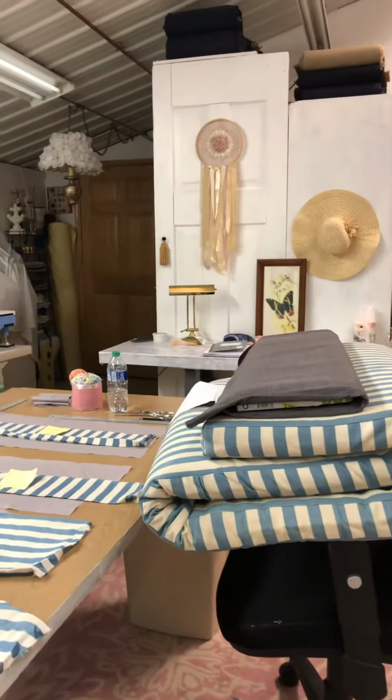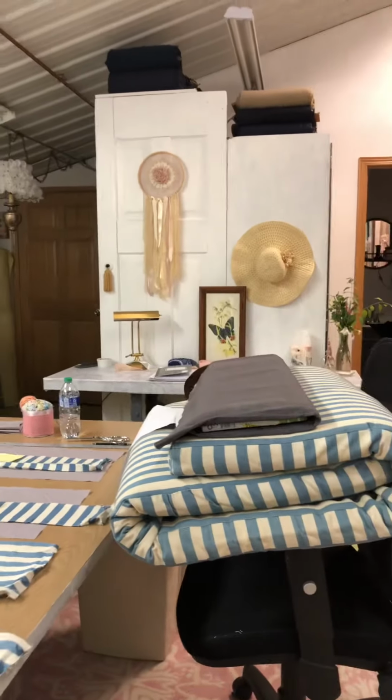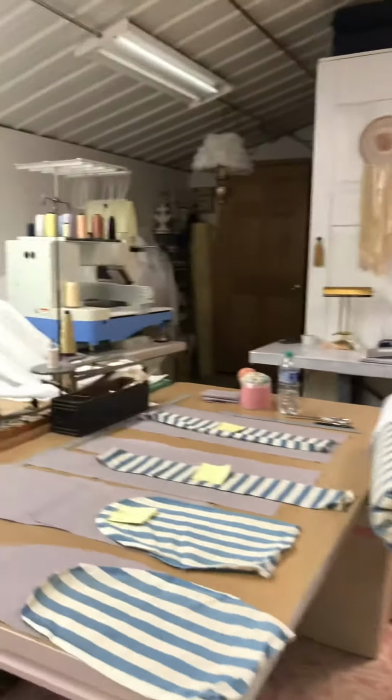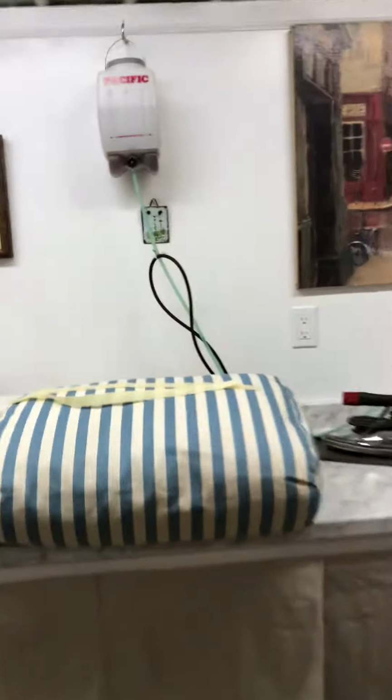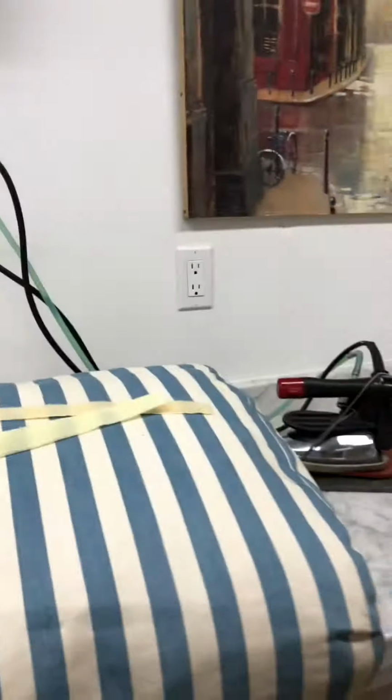We are in my sewing shop today and we are making cushions. So we have some cushions to cover. This is the old material here. It's a slip cover that was on this. So it's a slip cover, and then we are converting it to making it all this light gray.